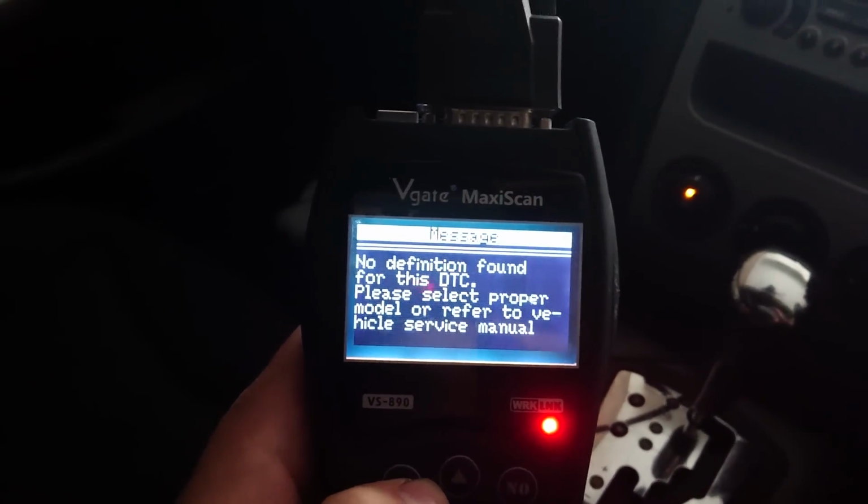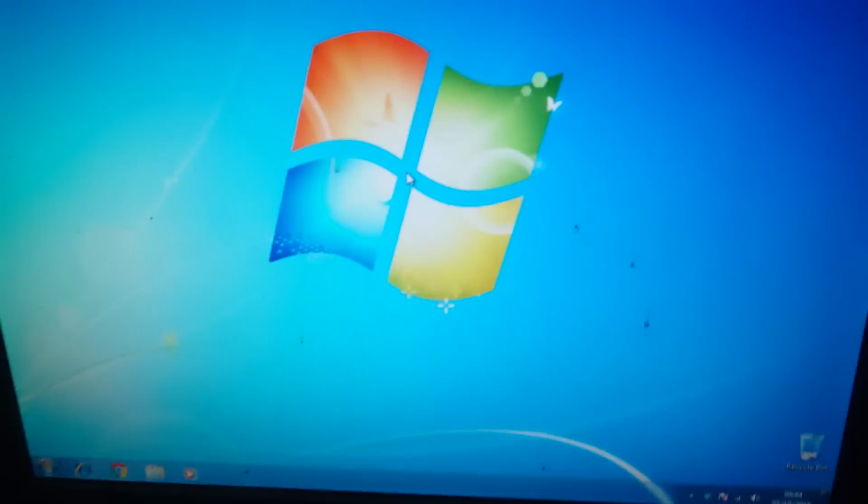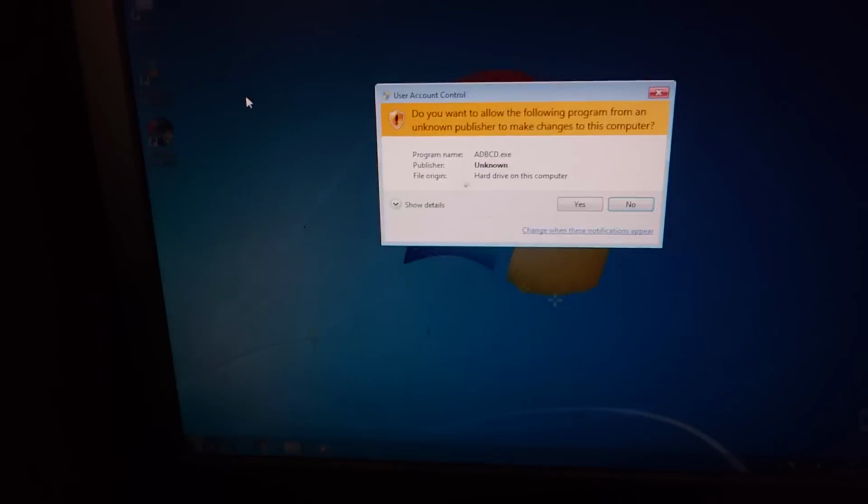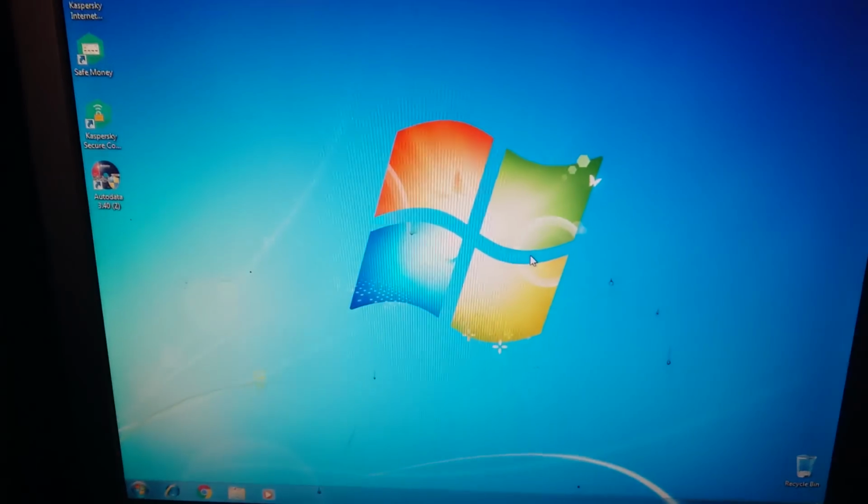So how do I know about this? Well, it's an easy way to do it. You can go on Google and just type the code and it will show you. Or if you have Autodata, yeah, sorry about the noise, but it's the fan. The fan is at high speed all the time for some reason. So if you have Autodata, I'm very sorry, but this is in Spanish mode. I can translate for you, it's no problem.